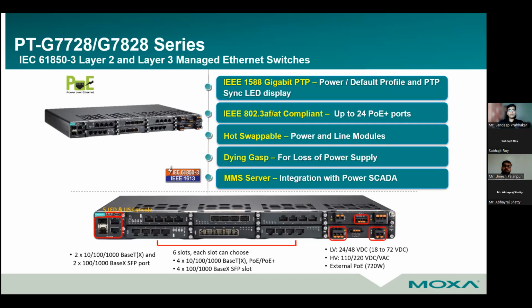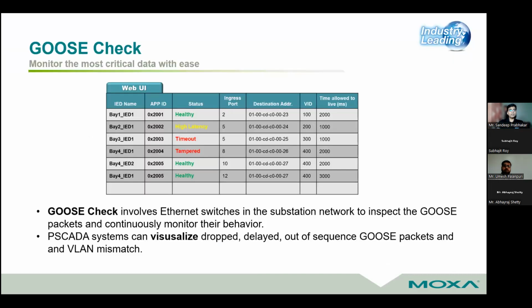And most importantly, the security feature that's available here is something called as boost check, which is what happens is the switch is going to check for the application ID of the boost and the source MAC address, and it will check if the boost is from the valid source or not. If it's not from the valid source, it kind of blocks it out and it drops it. So that's what happens.